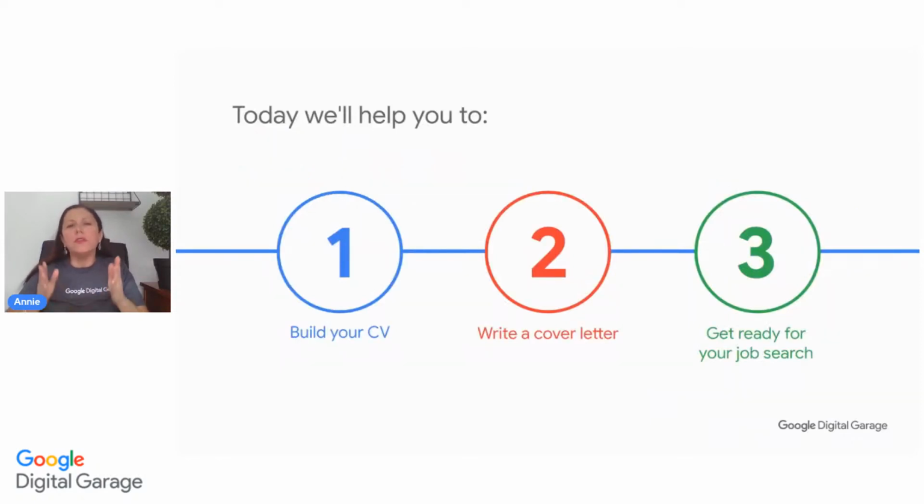Now, to begin with, we're going to look at building a CV and what that actually means. What is a CV? What is the purpose of one? And how might we use it to serve our best purposes in looking for work? The next is writing a cover letter, something that is very important to a lot of companies, and a chance to talk more about the role of a cover letter and what it can do for you in your job search. And then we're going to finally look at some options and trends around the job search in today's world.